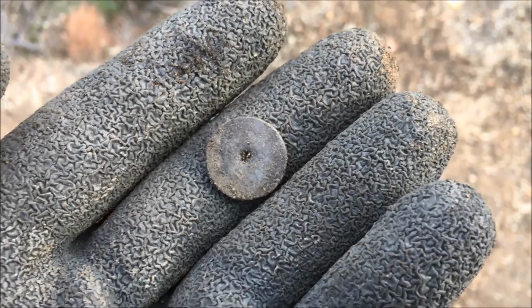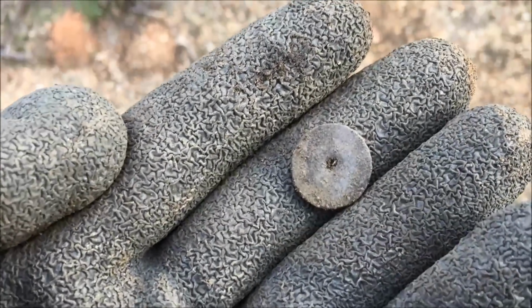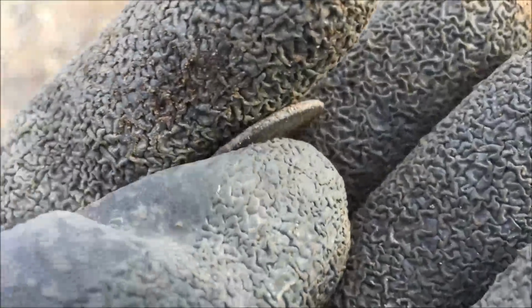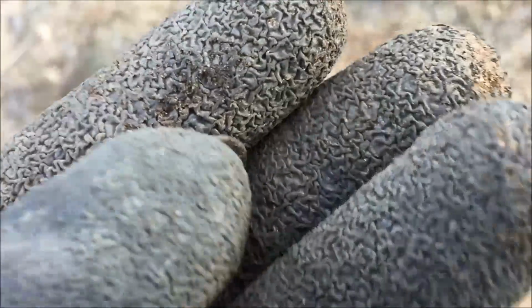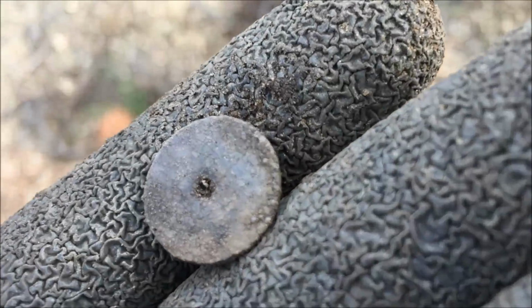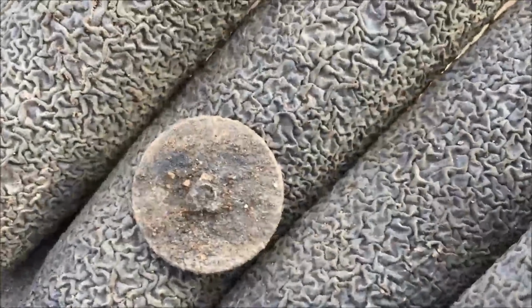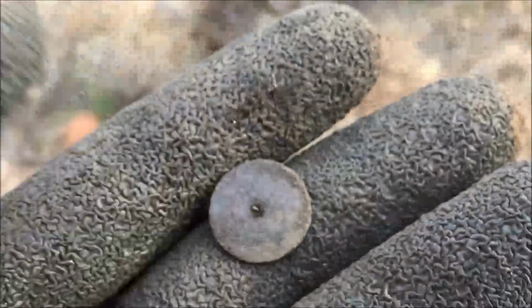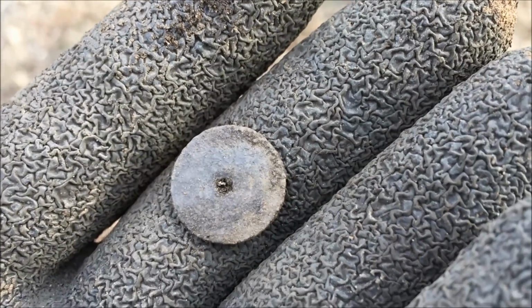I just got a beautiful banging 24, no matter what direction. And I dug this, and at first I thought it was a washer. But the more I look at this, I think it's a silver coin that somebody has punched a hole through. If I look at it closely, I can see some writing and stuff on there. So I will clean it up and show you guys what it is. But I think this might be a silver coin.